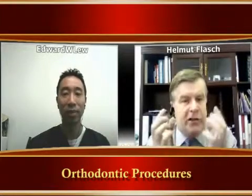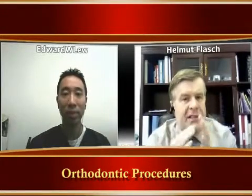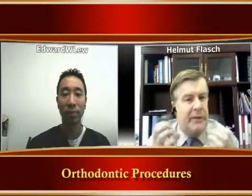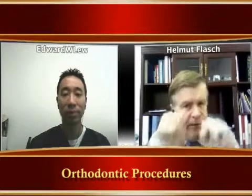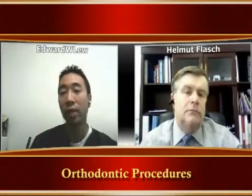Now that aligner, is it a little bit like a tray, like a mouth guard you put on the teeth, pre-measured 100% exactly in order to basically tweak the teeth? Yes, that's right. We take impressions, we send them to Invisalign, they come back, these little liners almost looking like night guards or like a bleaching tray, and they're used to move your teeth.